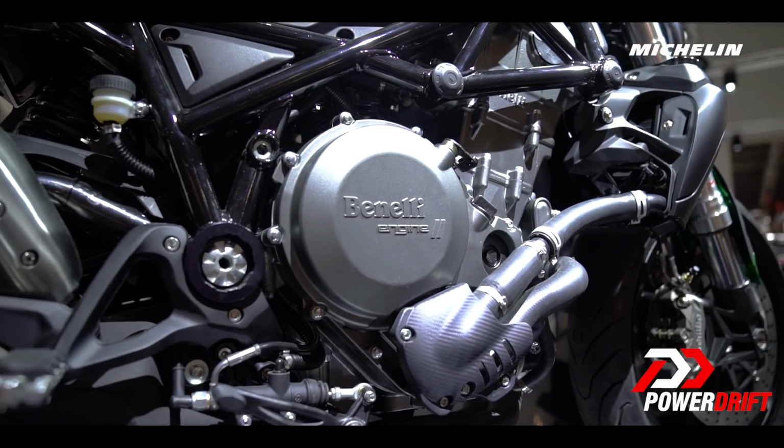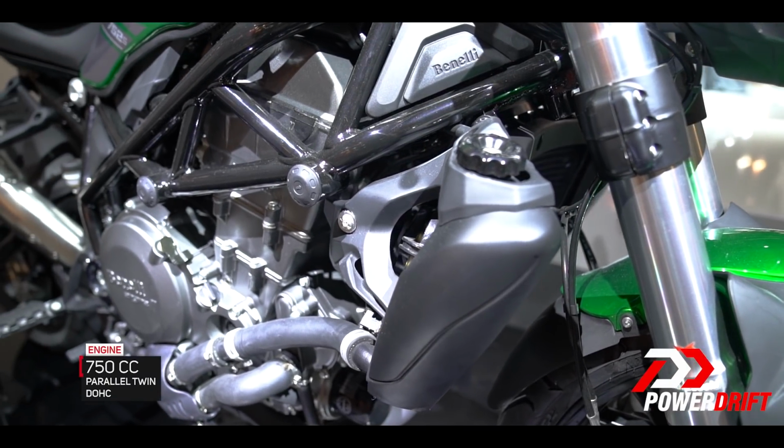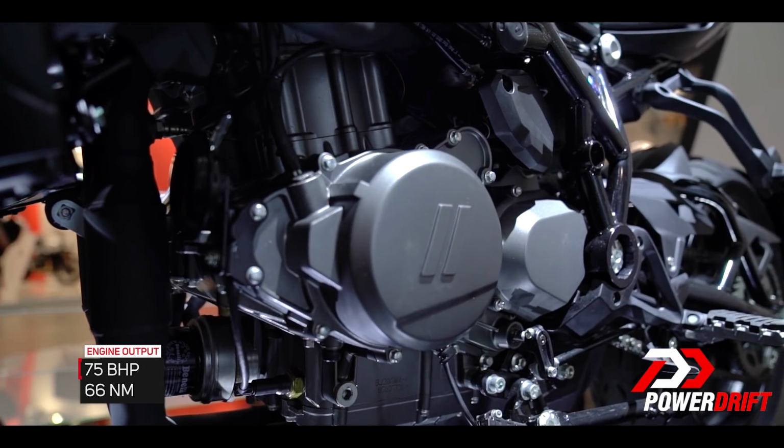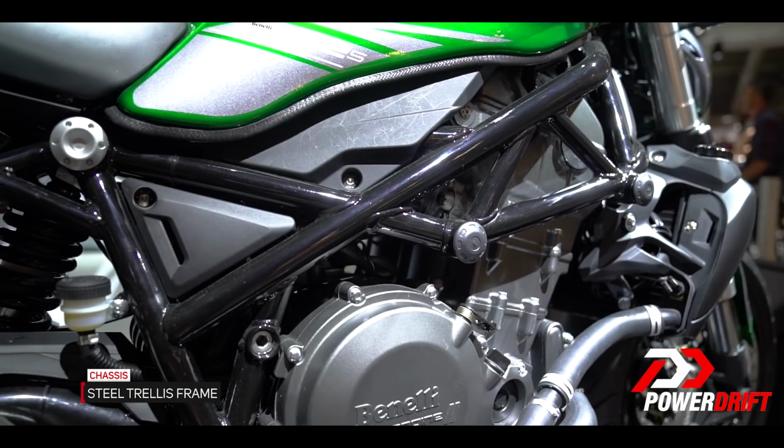So this engine that you have here is a no-nonsense motor, and by that I mean this is a 750cc DOHC parallel twin engine which is making 75 HP and 66 Newton meters of torque, mated to a 6-speed transmission, and it sits inside a steel trellis frame.